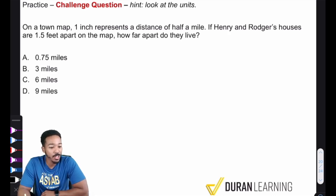So this first question here. On a town map, 1 inch represents a distance of half a mile. If Henry and Roger's houses are 1.5 feet apart on the map, how far apart do they live?